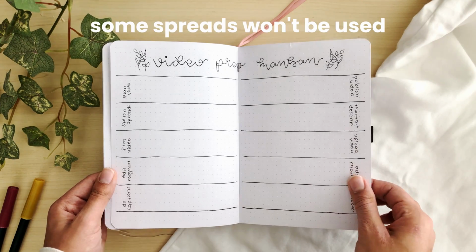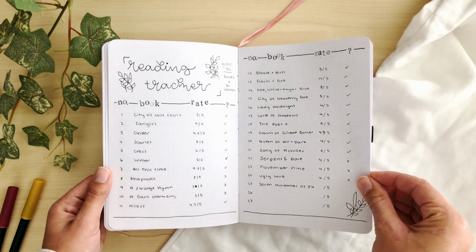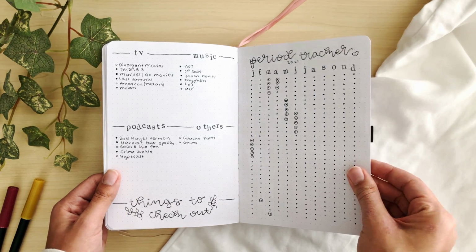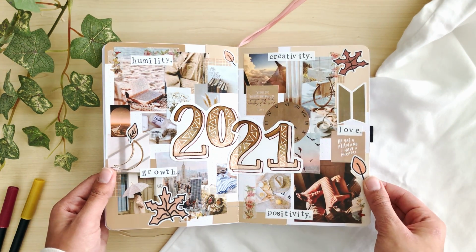It goes to show that some spreads in my bullet journal won't be used, and you can see this is a recurring trend throughout the rest of the spreads. This mood board was one of my favorite spreads that I ever made. I definitely will be doing another one for 2022.